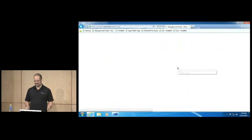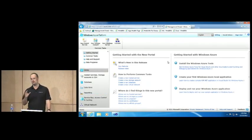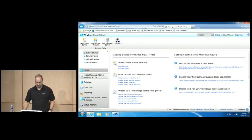Hopefully the portal will load, now that I've tempted it. I was actually going to joke, if any demo went wrong, that Steve Marks was backstage messing around, but he's actually sitting there and completely blown that plan away.